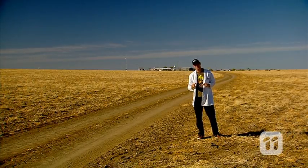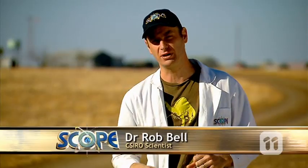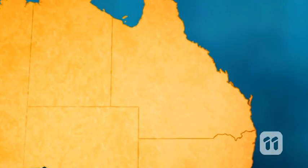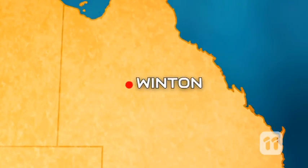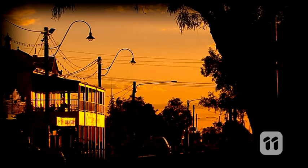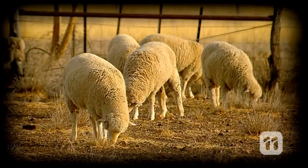We're going to be doing something just a little bit different. We're visiting the area of Winton in central western Queensland. Found 1,500 kilometres from Brisbane and 177 kilometres northwest of Longreach, this town has a population of 954 people and the main industries are sheep and cattle raising.